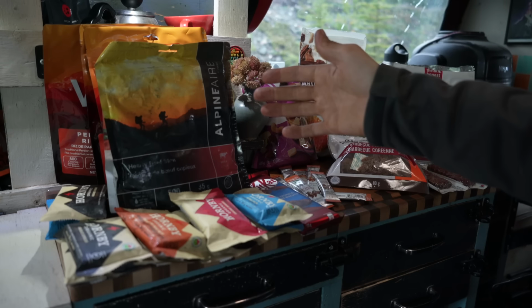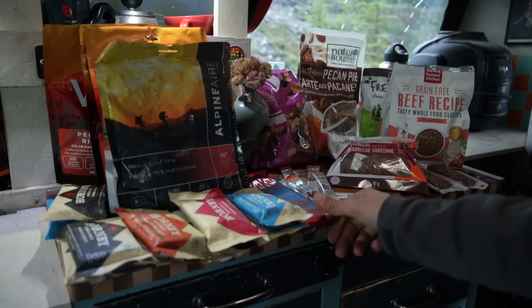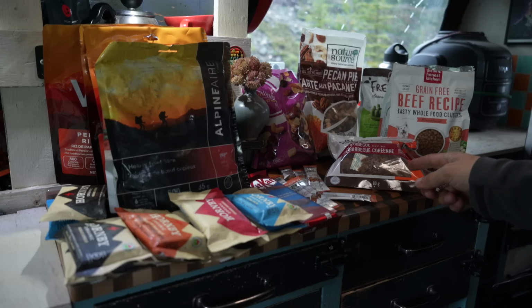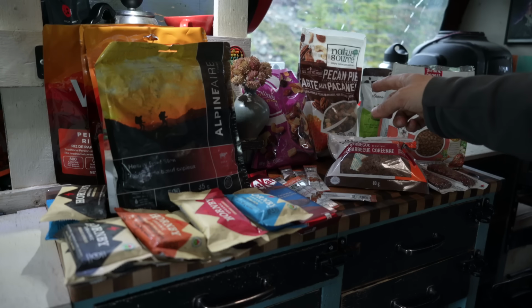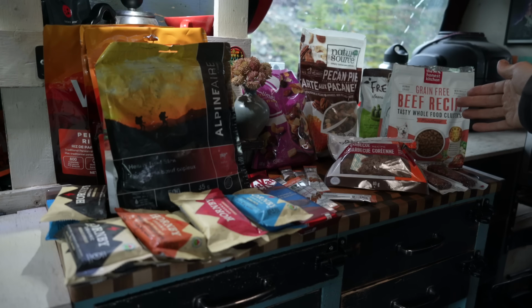So I've got 5 dehydrated meal packs, 10 energy bars. I wish I had more chocolate, but I guess it didn't survive the drive out here. Then lots of this Starbucks Via instant coffee. Jerky, that's my sodium and protein intake. Mixed nuts, and this really sweet and tasty pecan pie. And this is all Rocco's food. I made sure to pack a bit extra in case, worst case scenario, I have to eat it.